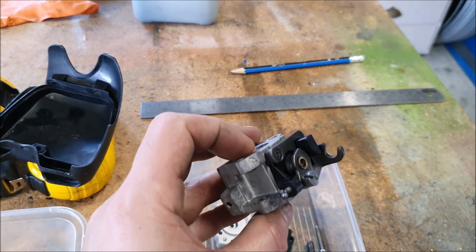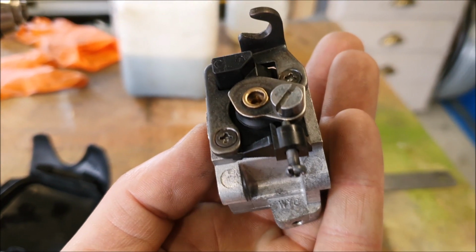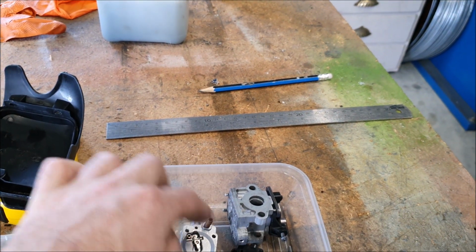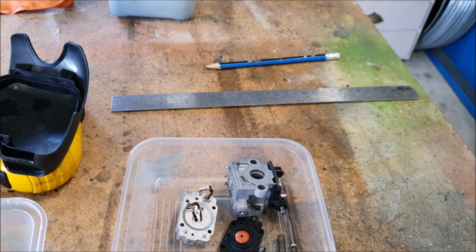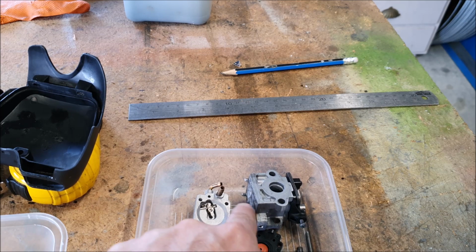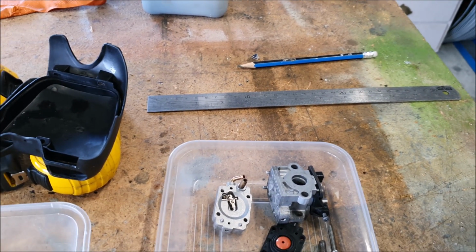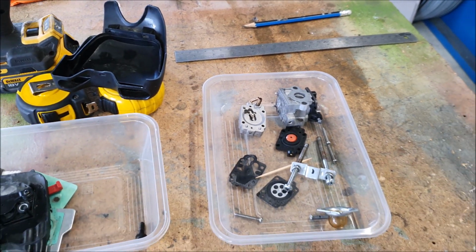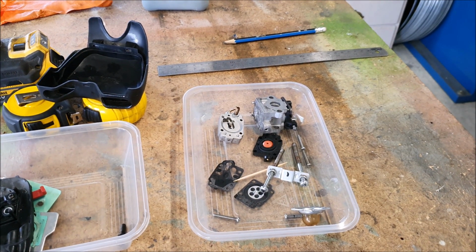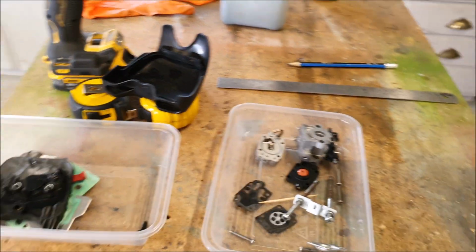So this is a WYC carburetor, which I think is the same as a WYJ for this bit. These are all very similar. So if anyone knows what the height of that should be, I believe it's about 1/16 down from the level of the top. That would be really handy to know. You'd think this would be easy to look up, but there are so many different carburetors and so many different variations. It's just hard to get a simple measurement, a simple specification.